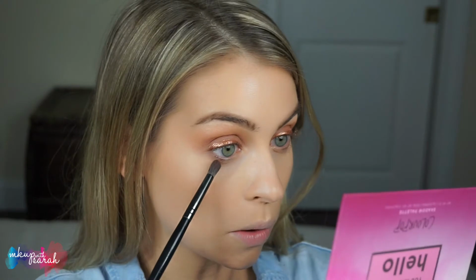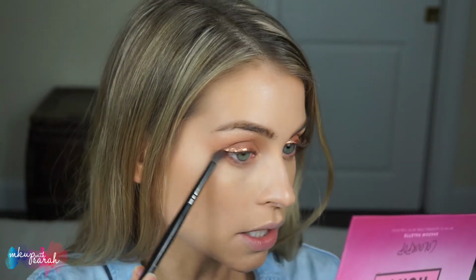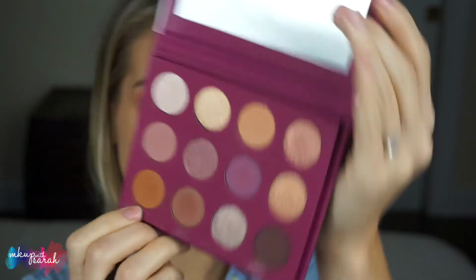Now I'm going to work on my lower lash line. I'm going to go back in with that shade Fool's Rush, the pink shade right here, and I'm going to use my Morphe E17. I'm just going to dab a little of that on my brush and work that underneath my lower lash line. And then I'm going to go back into Sparks Fly, the shade right here, and do the same thing right over top.